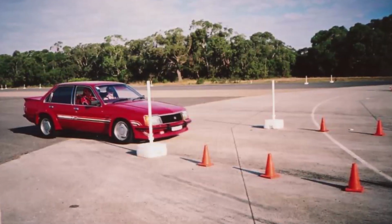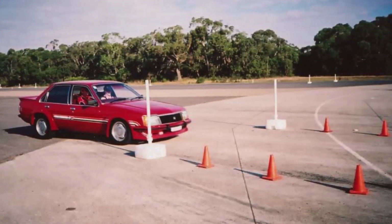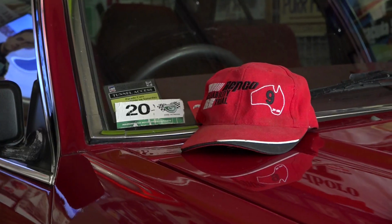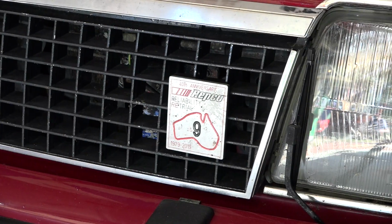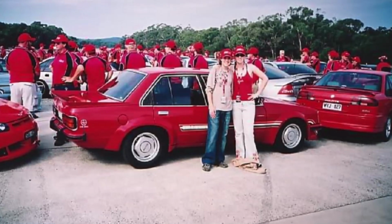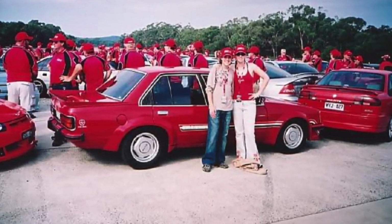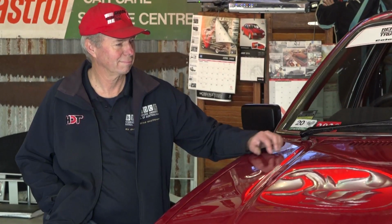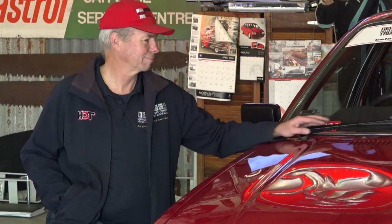I've done over 100,000 kilometres in that car since I've had it, so it's well and truly a car that gets used. It's gone around Australia. There was an event that we did as a tribute to the Repco Round Australia trial, so a mate and I did it in that car along with about 140 other people, so that was a sensational thing to explore the country in a car that's just so much a part of the Australian folklore of motoring history.